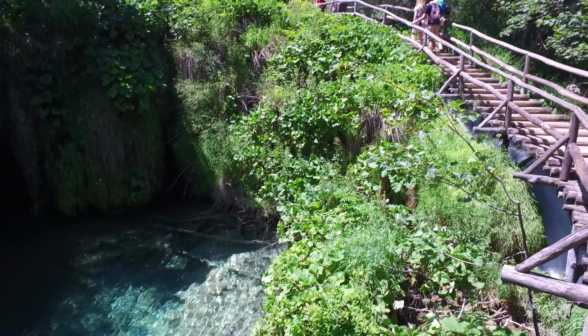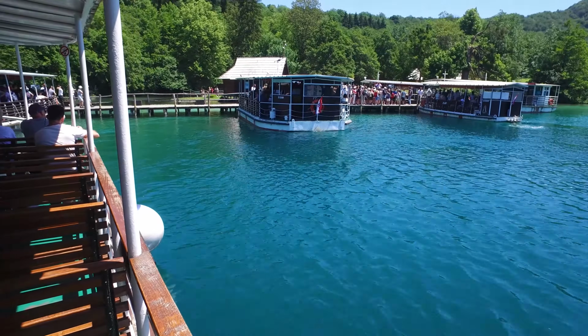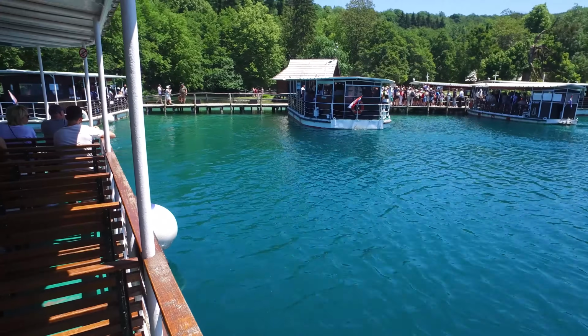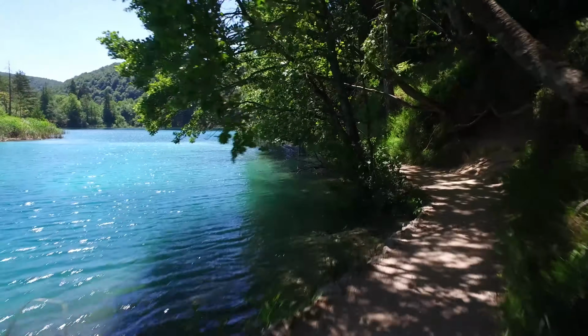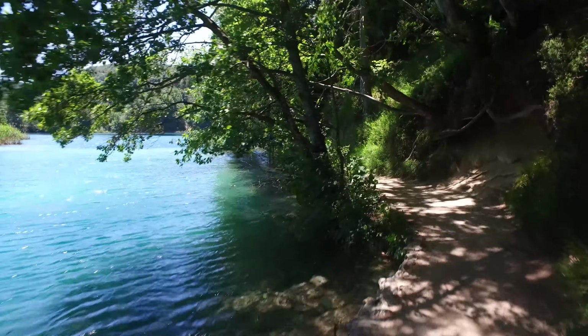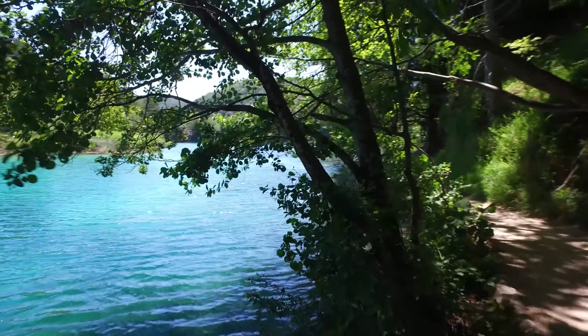Travertine barriers, which were created over a period of 10,000 years, are one of the fundamental features of the park. The special geographical location and the specific climatic features have contributed to the emergence of many natural phenomena and rich biological diversity.